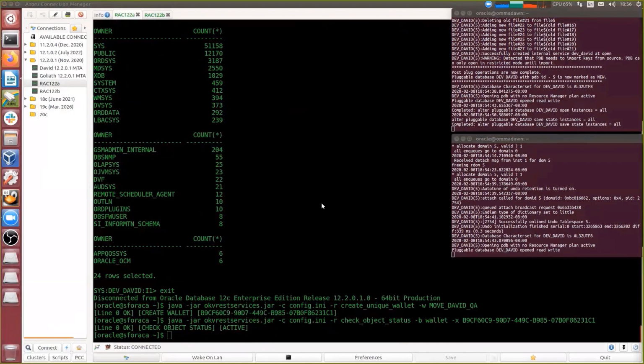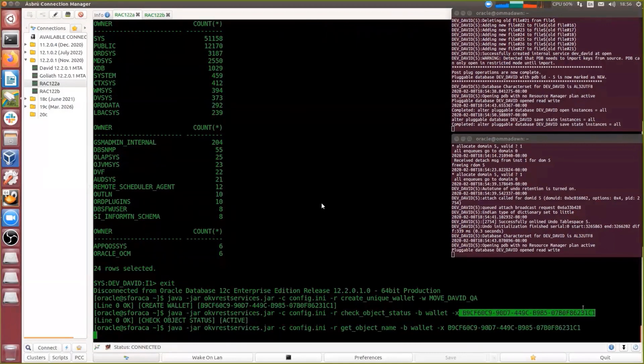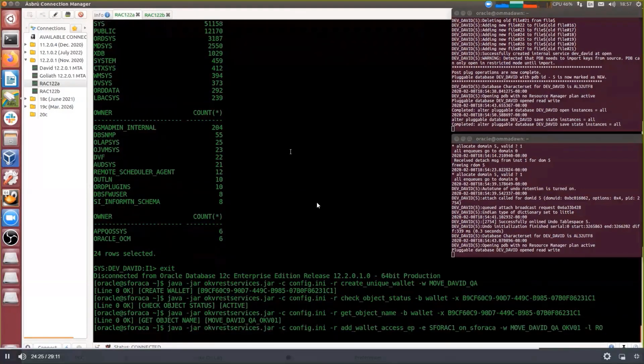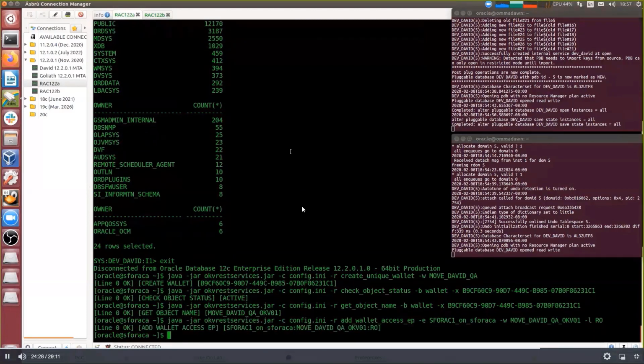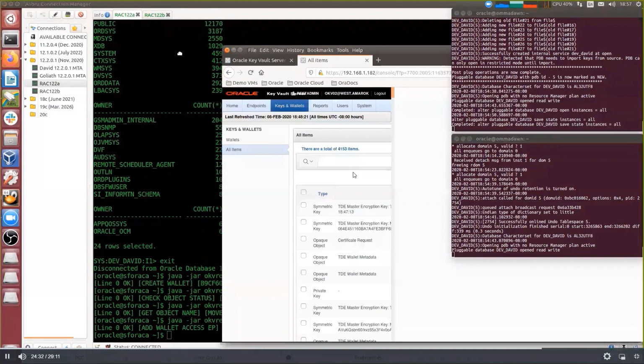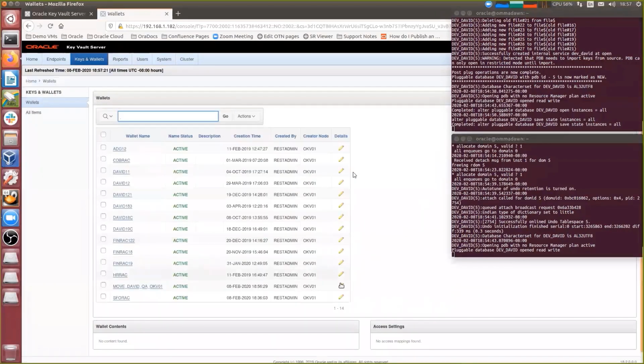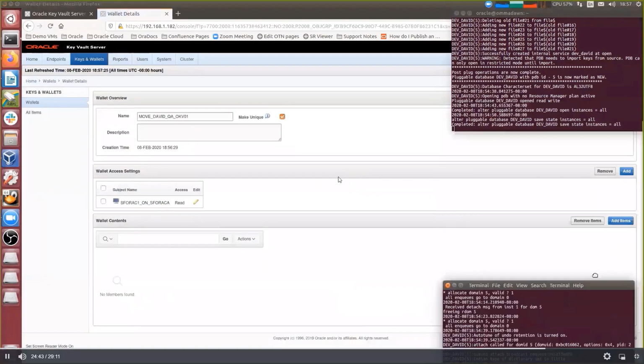Unique wallets are created much easier or much faster than normal wallets, but they change their name. So we have to find the object name, and there we see that OKV added underscore OKV01 to our planned wallet name. So that's the first part. The next part is we give our endpoint read-only access to this new wallet. There's a command add wallet access endpoint, and now we go check our wallets, and there we see a new wallet, move David to QA, and that's already active.